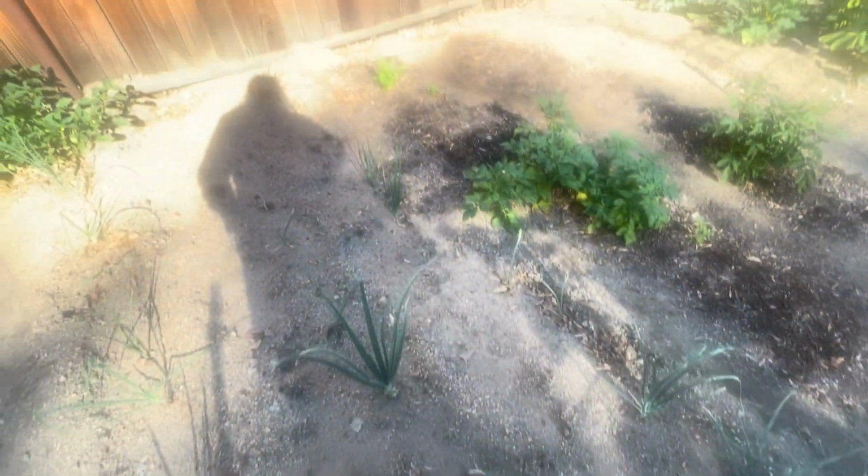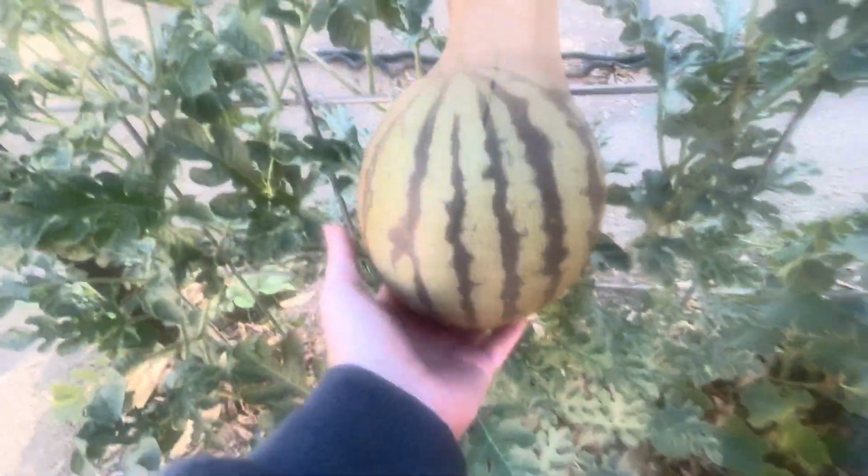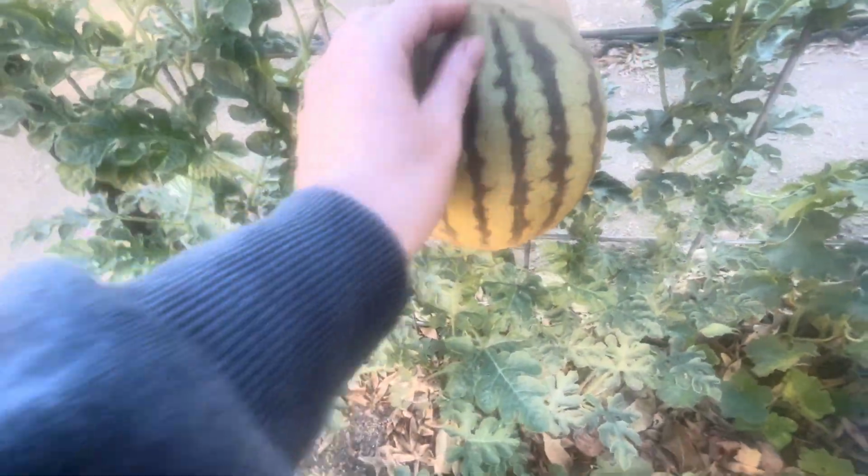Back at the onions over this way. Some of them are really looking a lot better than they were. Hold out some hope. Another little watermelon.